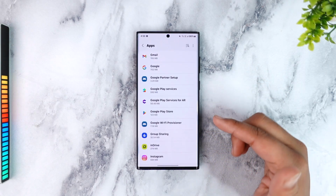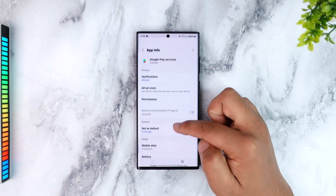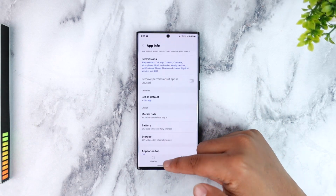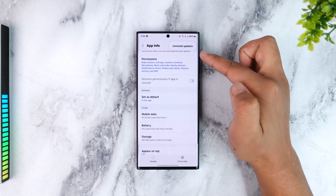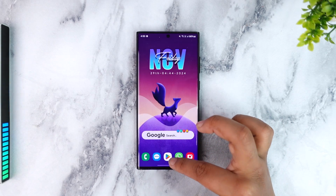After you do this, do the same process for the second app, which is the Google Play Services app. Go here and go to storage and clear the cache files and clear the data, disable, enable, force stop, and tap the three dots and uninstall the updates. After you've done this, reopen your Play Store.